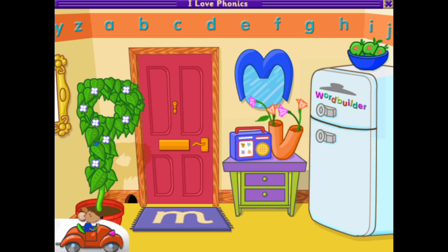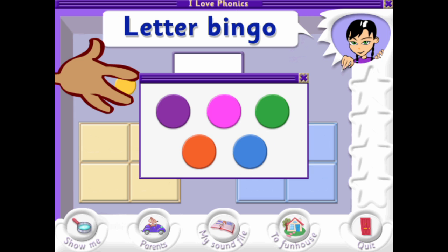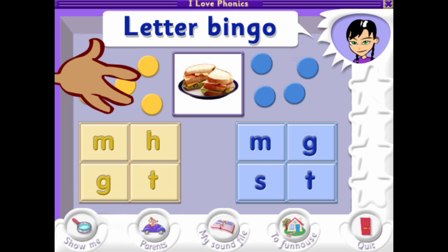To play rhymes and sounds, click on me. To play letter bingo, click on me. To play... Oh! There you are! To play this game, you'll need counters. Choose a color for your counters by clicking on the color you'd like. Okay. You'll be playing against Mac.